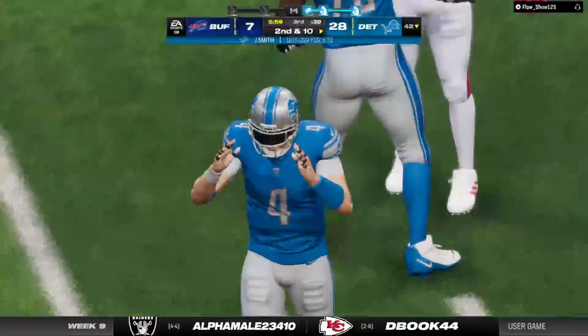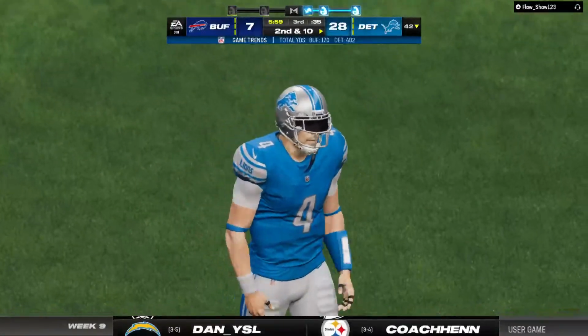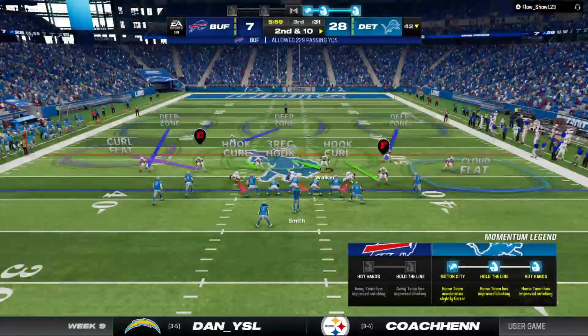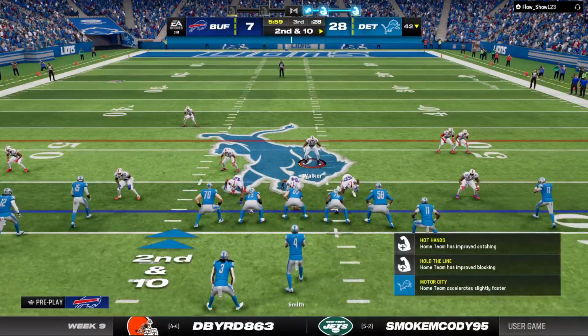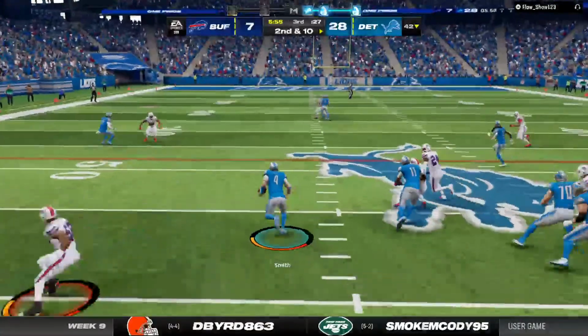Throwing over the middle, but it's incomplete. I see the surprise in your face there, partner. That is a rare incompletion from him. He's been on point this entire game. He has percentage completion-wise way up, not that time. Ready. Now an option play on second down.